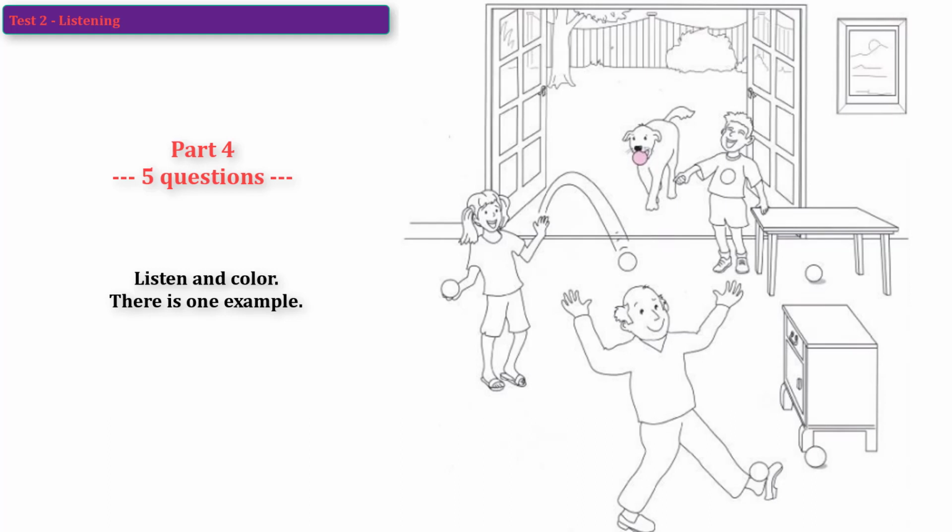Can you see the dog? Yes. He's got a ball in his mouth. That's right. Color that ball pink. Pardon? Color the ball in the dog's mouth pink. Can you see the pink ball in the dog's mouth? This is an example. Now you listen and colour.